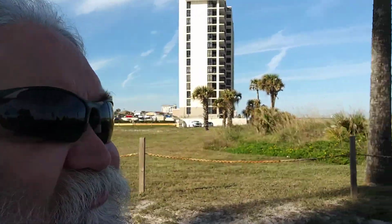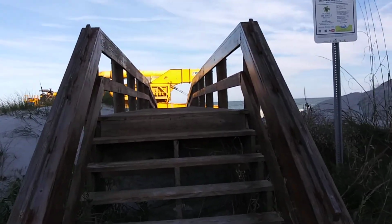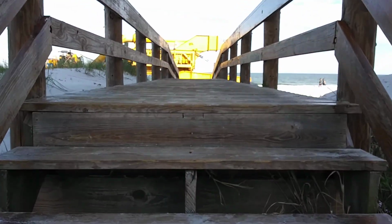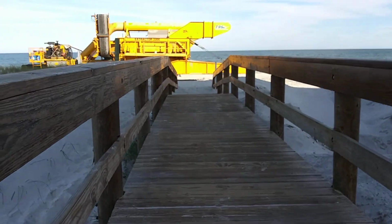I am back out here at Jacksonville Beach, about 15th South or something like that, South Jacksonville Beach. I was out here the other day. They're doing a replenishment on the beach, and there were some questions on what that's all about. So we're back here at the exact same spot, same walkover. And they have moved the machine up to here.